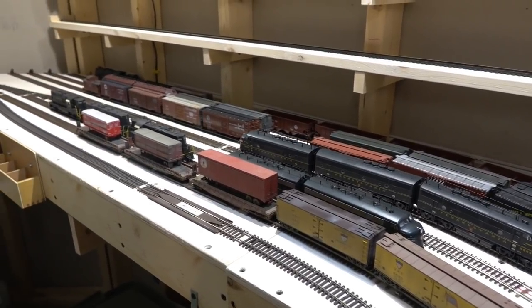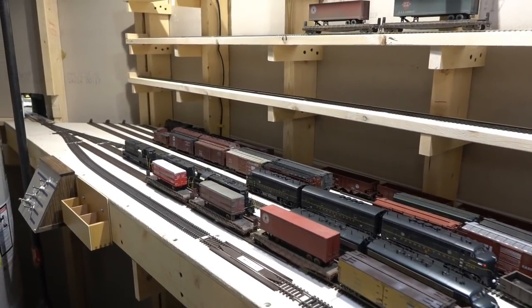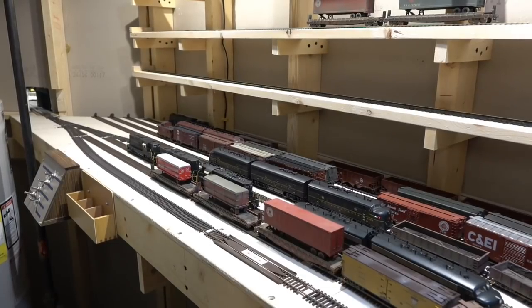So for now, I'm just going to run him in the pocket, straight ahead. I think my turnout's set that way. Yeah, it looks like it.